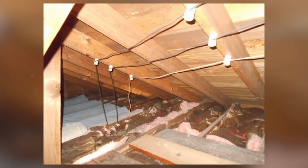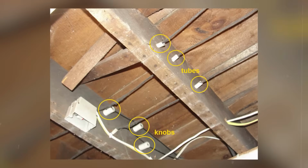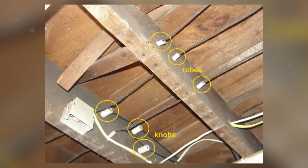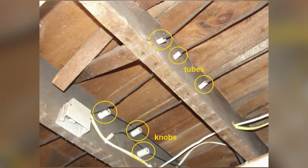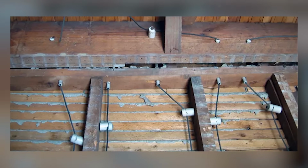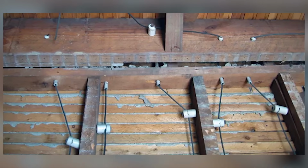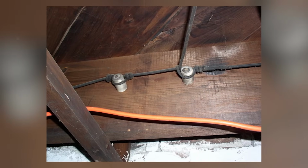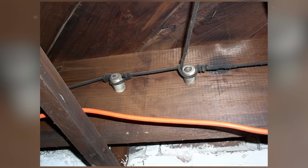Fast forward to today, and knob and tube wiring is widely viewed as a fire hazard. While it was sufficient for the limited electrical demands of the early 20th century, modern homes require much more power. The old wiring lacks grounding, and over time the insulation can become brittle or damaged. Though some older homes still have it in place, most electricians recommend replacing it with a safer, up-to-date system. It's a fascinating piece of history, but definitely not something you want powering your home today.